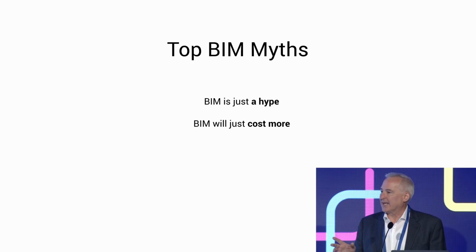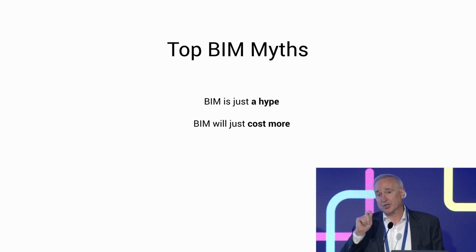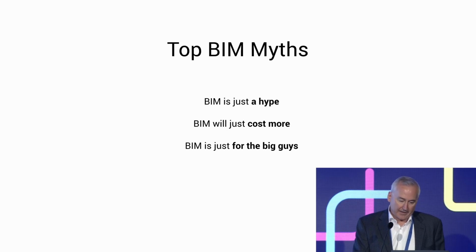BIM is just for the big guys. In this demo, this team is going to show you three different BIM scenarios: a residential building, a mid-sized tower, and a full-on skyscraper. And they're going to show you how BricsCAD BIM handles all of those very elegantly in DWG. And then finally, BIM is just too much work.